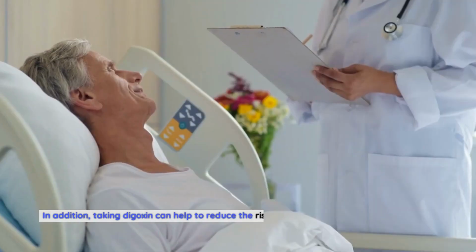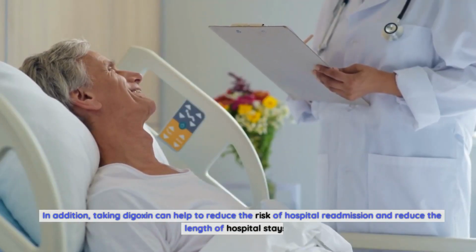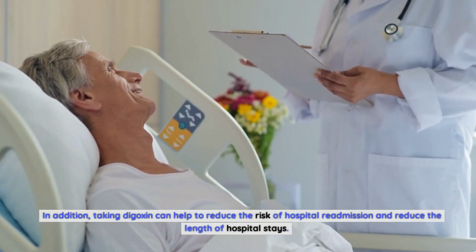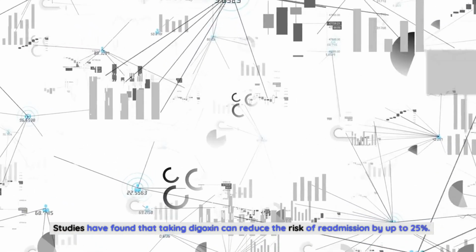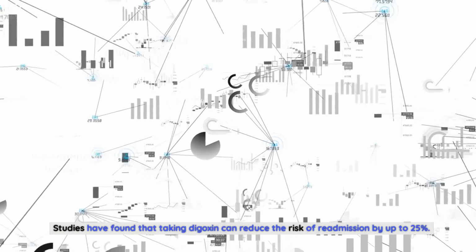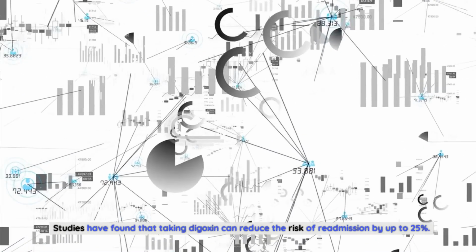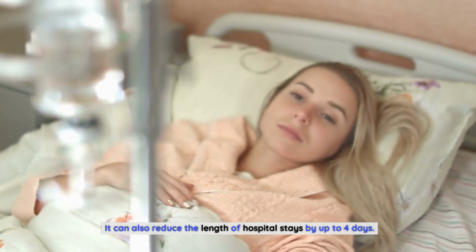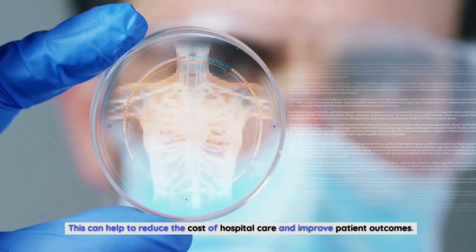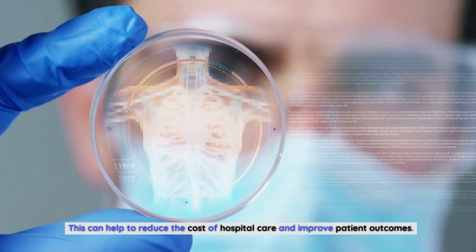In addition, taking digoxin can help to reduce the risk of hospital readmission and reduce the length of hospital stays. Studies have found that taking digoxin can reduce the risk of readmission by up to 25%. It can also reduce the length of hospital stays by up to 4 days. This can help to reduce the cost of hospital care and improve patient outcomes.